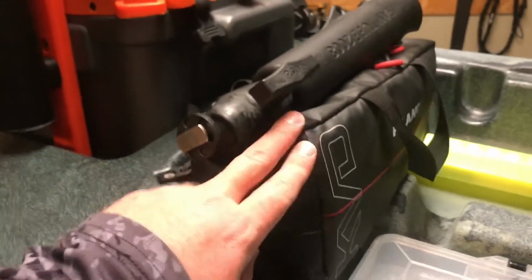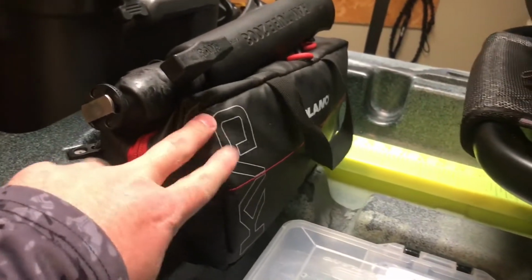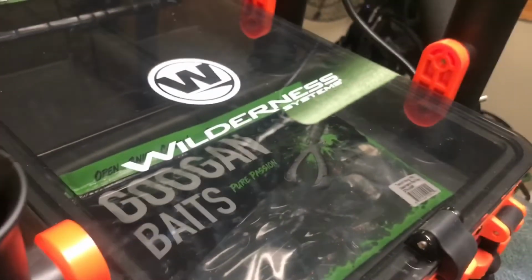This is my worm bag. This is where I keep all my plastics. Anything I'm carrying that day, it goes in here. If I have any spillover, I'll put it in here, like these Guggen trench hogs or whatever like that.